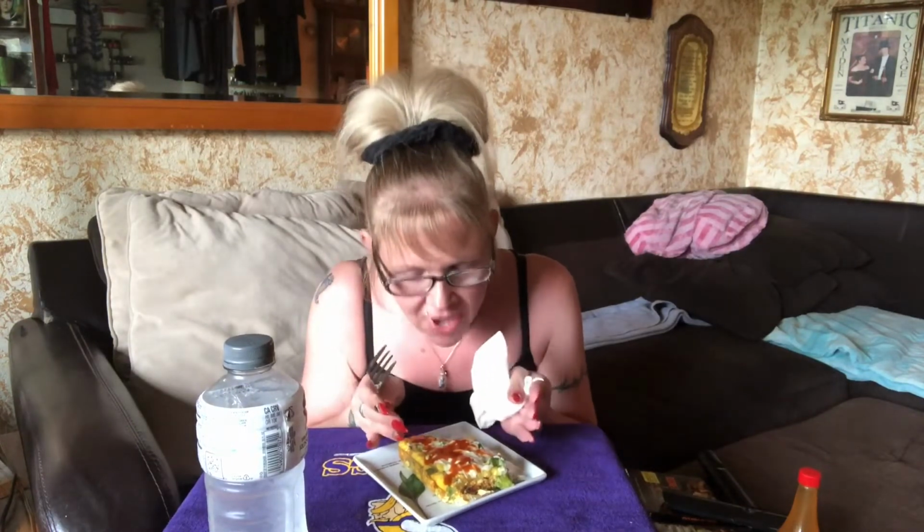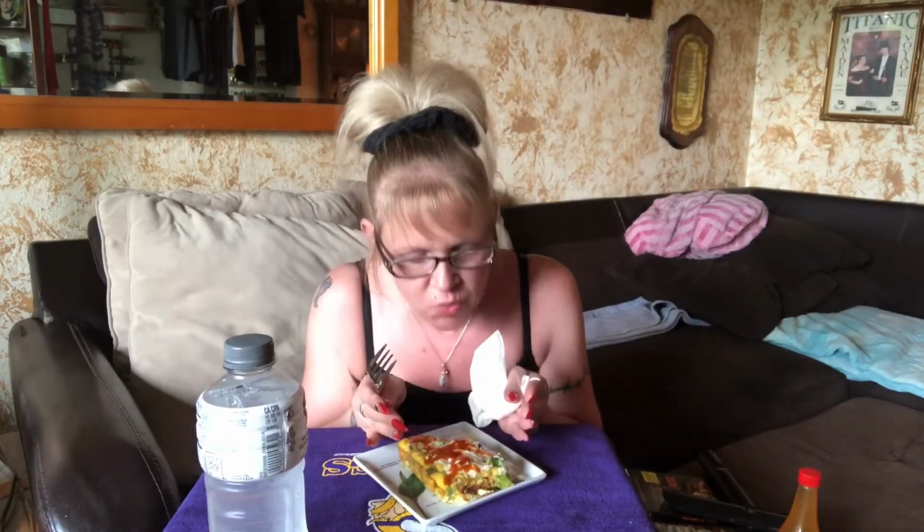You could do it with the egg whites, and that is keeping it low right there, and then don't cook your veggies in the butter. Then you can have the mozzarella cheese. You're gonna cut back. But if you wanna cut way back, I would do it with egg whites, no butter cooking your veggies, use water, and use Parmesan for the cheese. That's going to be super, super duper low.